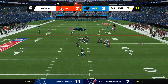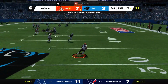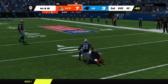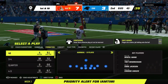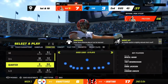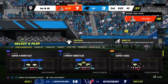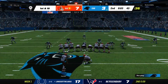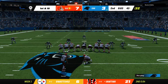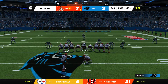From the shotgun, it's Brissett. Looking for Jones, and it's intercepted. And the Browns are going to take possession of the football. Oh, and I saw the pressure coming at him. That just looked problematic. Hit him as he threw it, and the interception ensued. Let me pay homage to the man who stood in this spot before. He always talked about how much pressure is in the face of a guy, and can he step into a throw. And when you can't do that, oftentimes interceptions result.